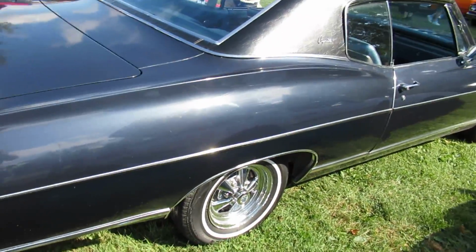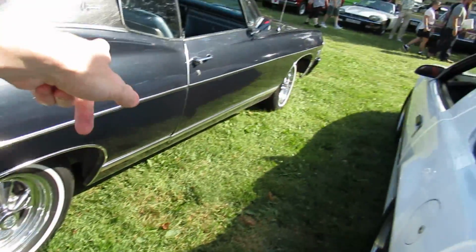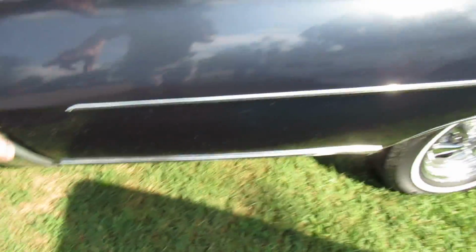You know what's weird about this car? That trim, that was a dealer installed trim, I think, because it's strange, it doesn't go all the way to the edges.